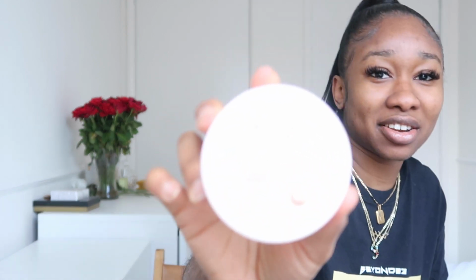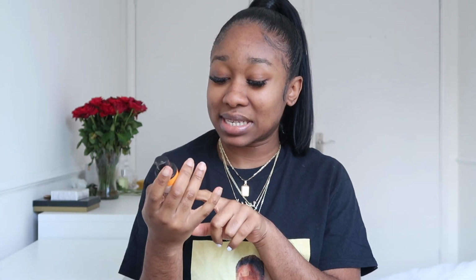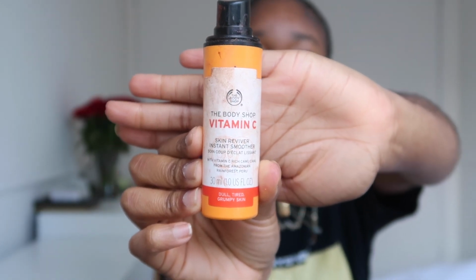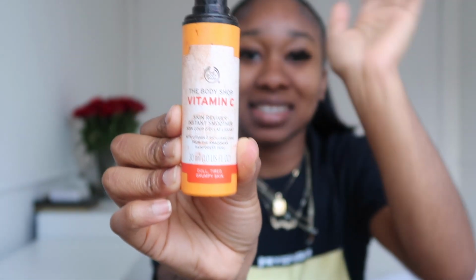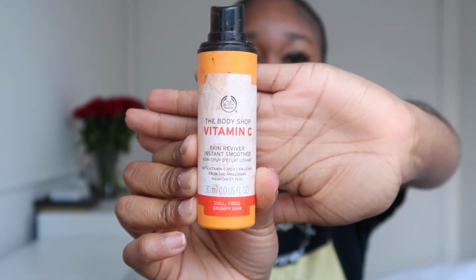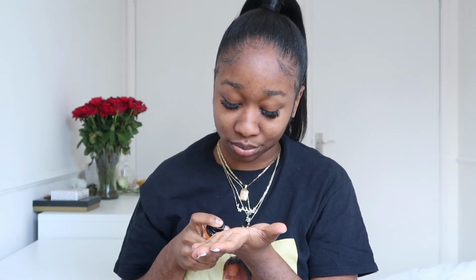My face is already moisturized, and I moisturize with the Vitamin E Moisturizing Day Cream. I'm going to use the Body Shop Vitamin C Skin Reviver Instant Smoother. Ignore the fact that I only have one hand painted. Boredom, this self-isolation has got me doing lots of things. But yeah, so I use this, just a puff, all over my face. And it literally just creates the perfect base for my makeup.